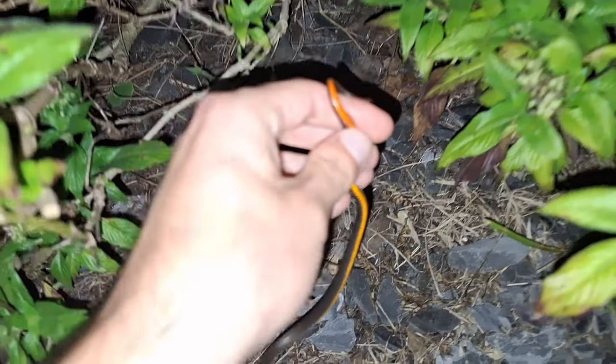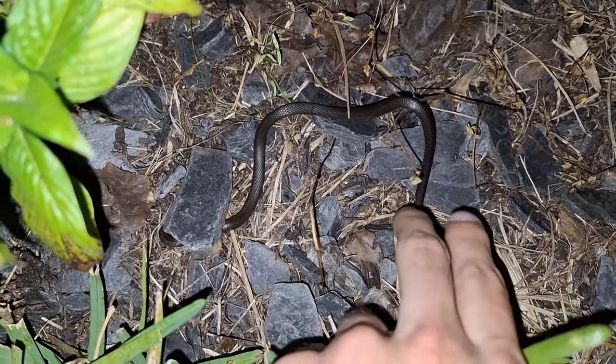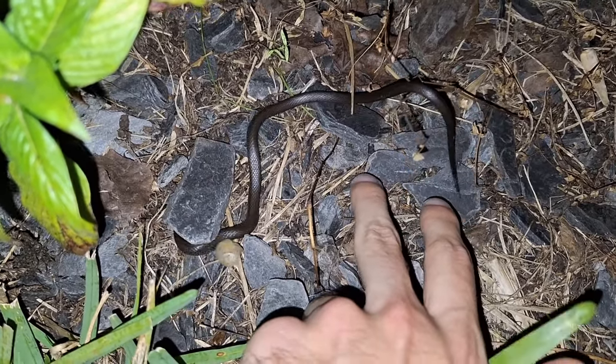So I'm going to release you right over here where you can scavenge for food and feel safe without getting hit by a car and hopefully not get eaten by a frog.